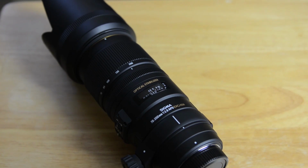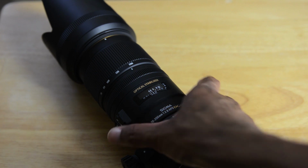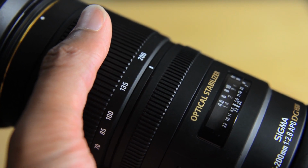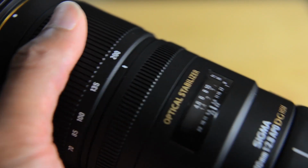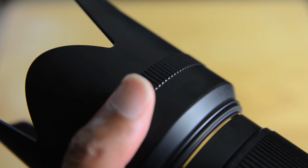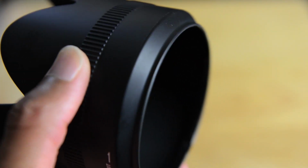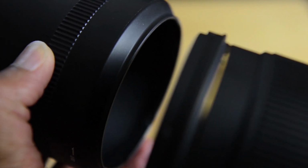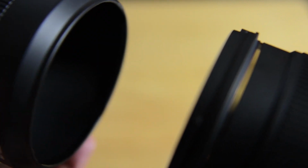Next up, we have the Sigma 70-200 2.8 OS. As I mentioned, it also comes with a nice hood, just like the Nikon and Tamron. One thing that's interesting about the hood on this lens is the fact that in the box, this lens comes with a little thingy to extend the hood. So by default, this hood is this depth, but there's a little adapter in the box that basically acts as a spacer between the hood and the lens, and it actually extends the hood out some.